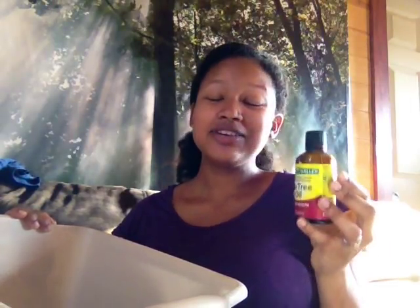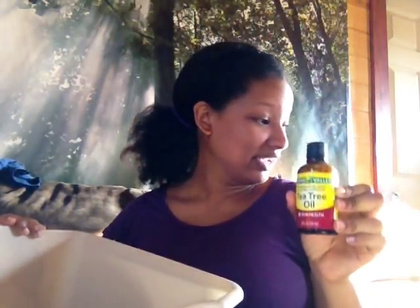And I have some tea tree oil. This is my oil of choice because it's antiseptic, and I just like it. It's a little bit tingly, so please do not use a lot. I just use 3 drops, 1, 2, 3. It's very potent, and you do not want to leave this where anyone can ingest it because it's very toxic if you ingest it, okay?